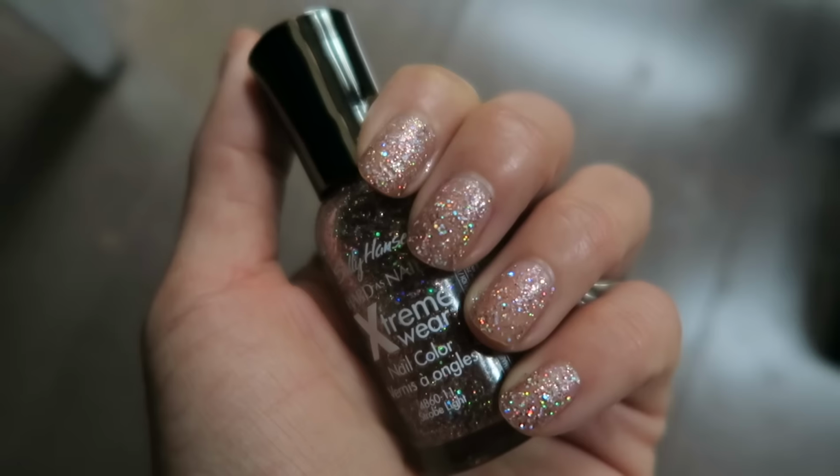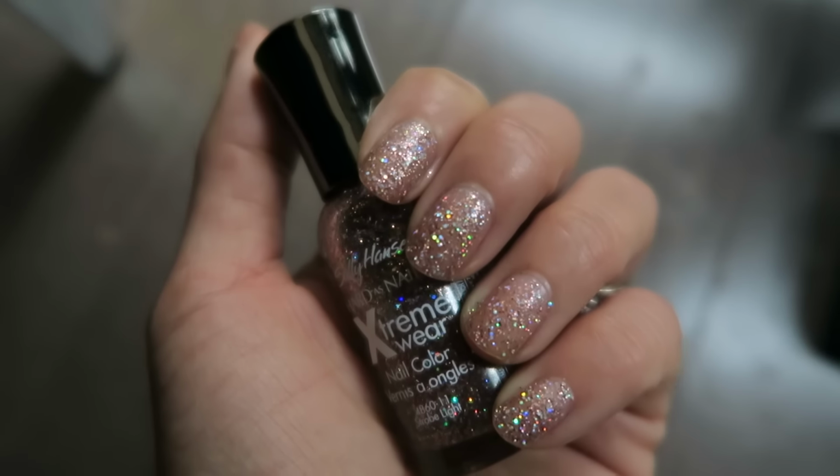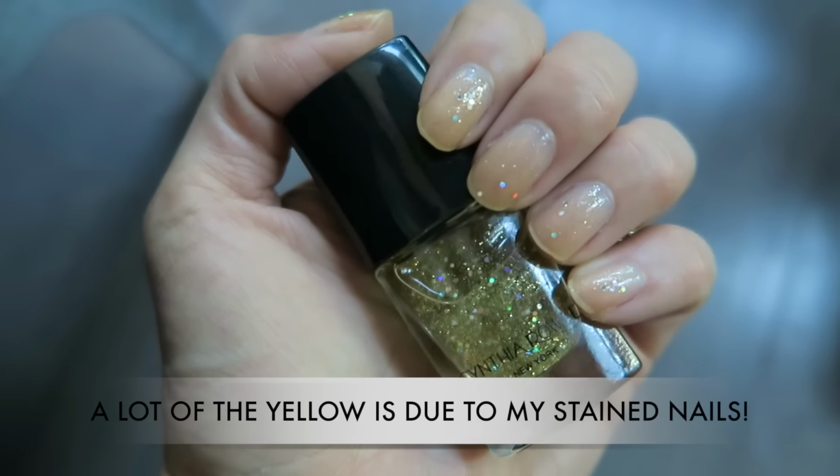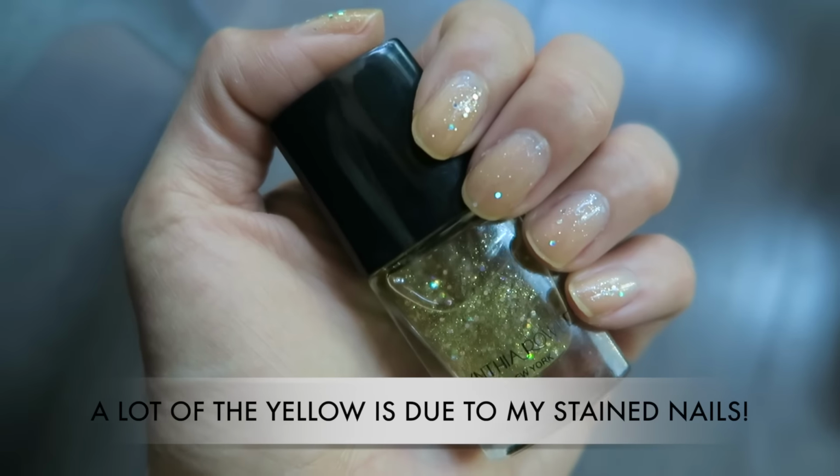Next up, I tried 2 of these glitter polishes, and I am letting go of both of them. They are beautiful, but I just wasn't 100% crazy about them. They're not full coverage glitters, and I just don't see myself reaching for them very often. So the Sally Hansen one is absolutely stunning. It's in the shade Strobe Light. And then this one here is by Cynthia Raleigh, and it's in the shade Gold Star. And this is a really, really pretty color, but it leans a little bit too yellow for me.